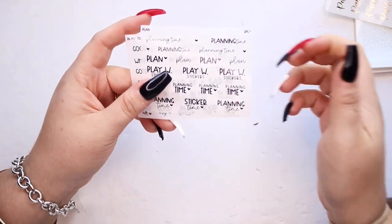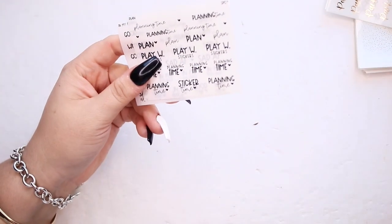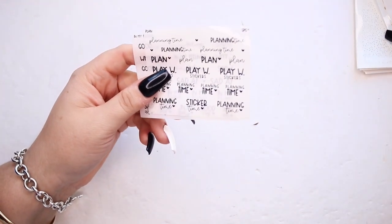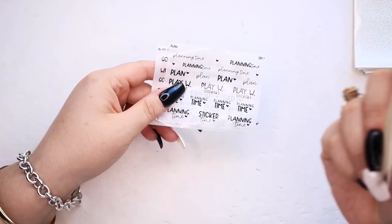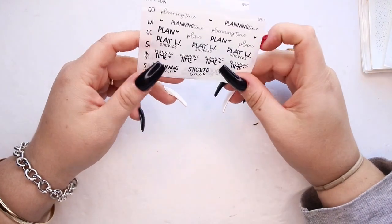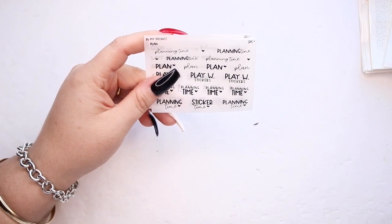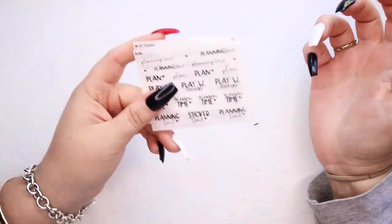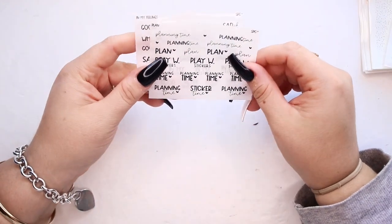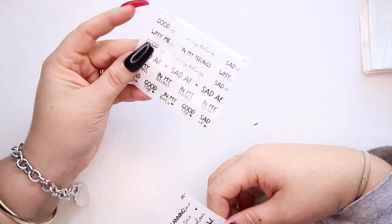So my issue with her scripts always was that they don't come in black. I don't like scripts in foil, which is funny because I then have scripts in foil, but I much prefer scripts in black. So I picked up only a couple of these. I just wanted to kind of suss it out, and not that I'll really be shopping again, but I liked the variety of like this planning one, and the same with In My Feelings.